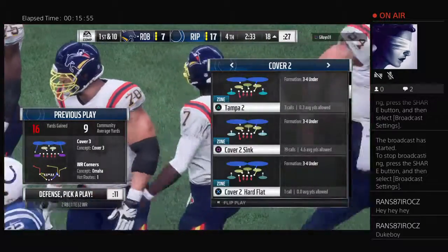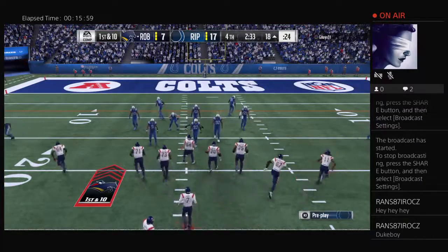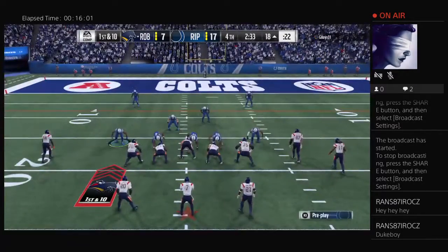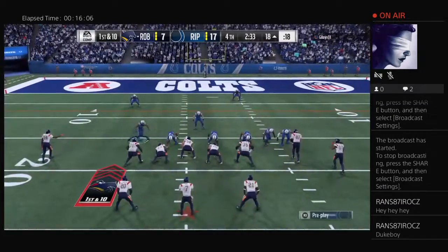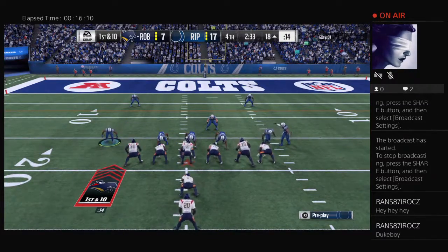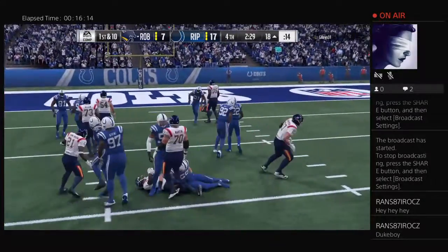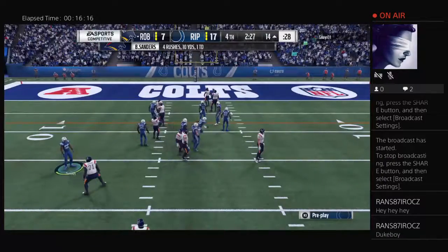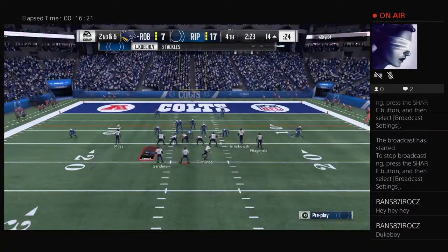Clock management, definitely critical here if they want to get back in this game. Absolutely agreed. They have to up the tempo in this case, down a couple of scores. Want to make sure they have a chance to win this ball game. And he'll give it here to his running back. And he's going to fight his way forward here for a modest gain. Give him 4 yards there. It'll be 2nd and 6.